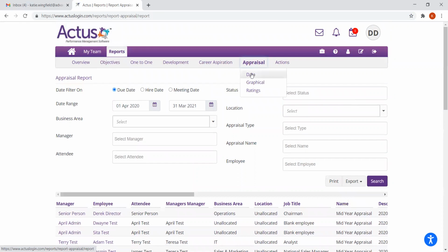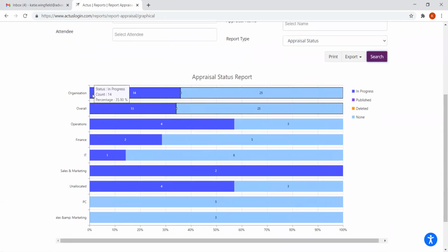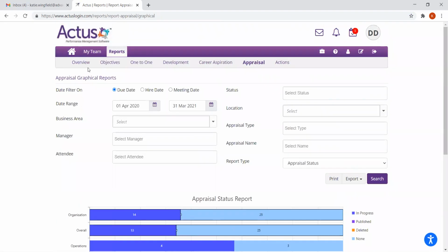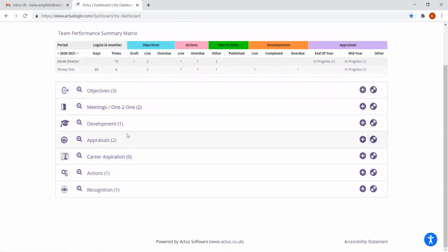If we were to look at the appraisal report on a graphical basis, again, you put your criteria in and you can see that. So as a manager, you would only see your employees for your business area. And then if you were to click into that, it shows you the name of the actual employee. Actus itself, as I said, is modular, and there are further modules available dependent on the package that you purchase.